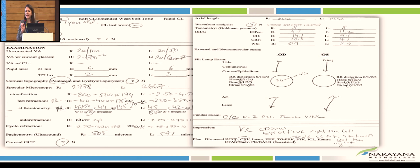Basically, with any high astigmatism you should be very careful, check the scissoring, check the K1, K2 readings, and then go ahead with the topography.